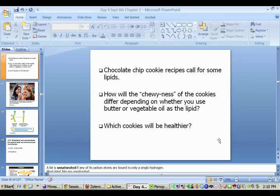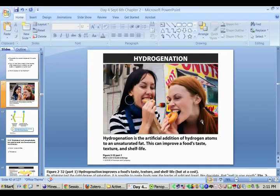Chocolate chip cookie recipes call for some lipids, and that can change whether or not the cookie is very chewy or whether it is kind of dry and crumbly. And so that's why often things that are healthier are drier, and things that are less healthy have that gooey, greasy chewiness that makes them taste so good to us.